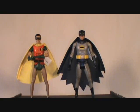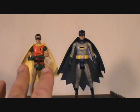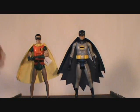Hold on. All right, here they are, finally out of package, and I gotta say, I do like them, and you can probably see the tags sticking out. We'll go right to the eyesore first. We're just gonna pull Robin here as he's the closest.